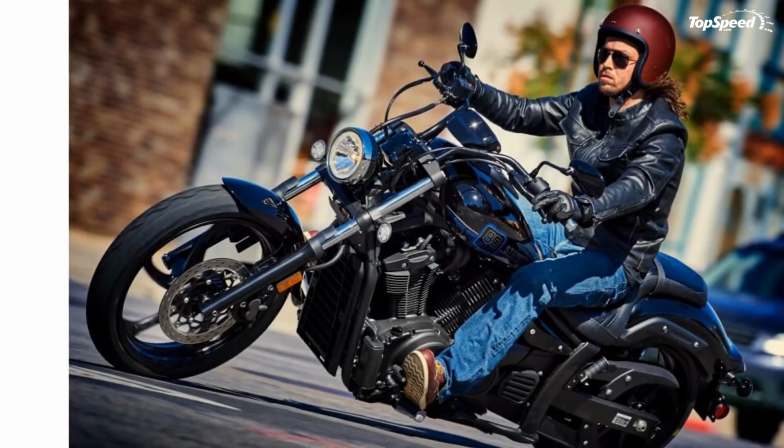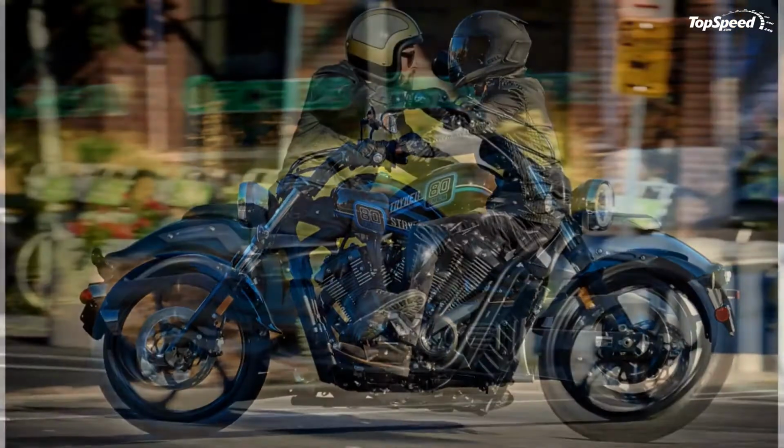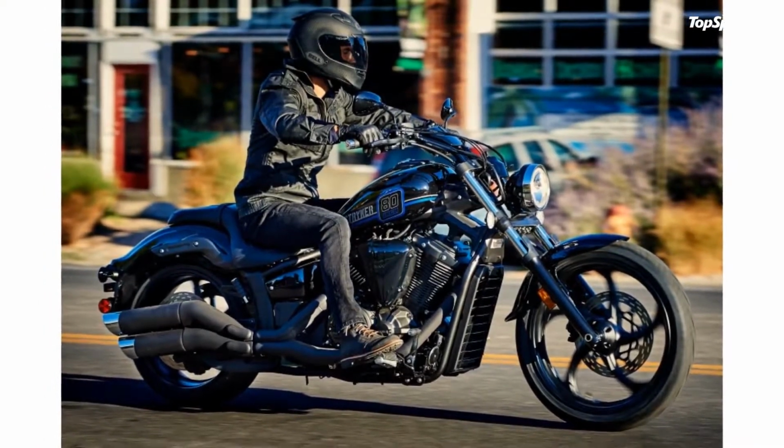Right side up front forks buoy the front on 5.3 inches of travel, and a hidden monoshock floats the rear on 3.9 inches of travel, not stellar, but just fine for most civilized roads.